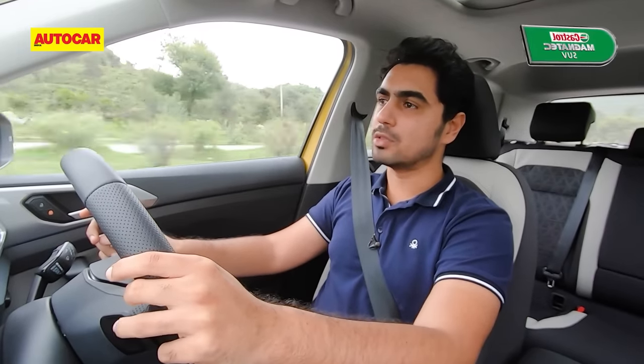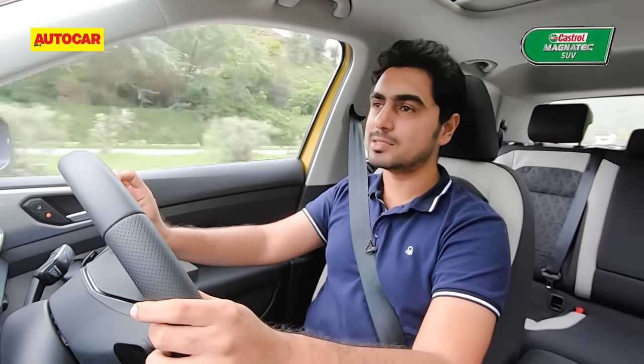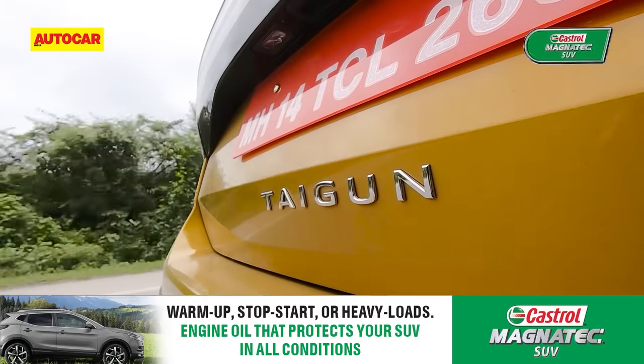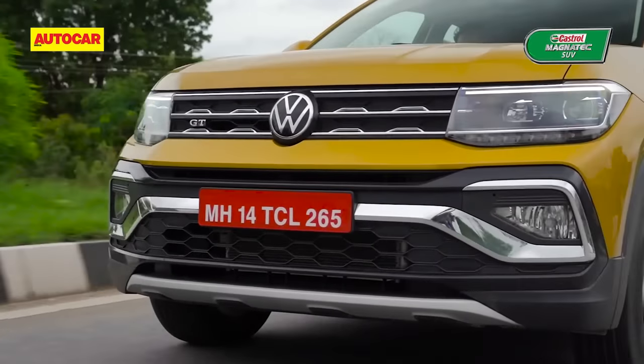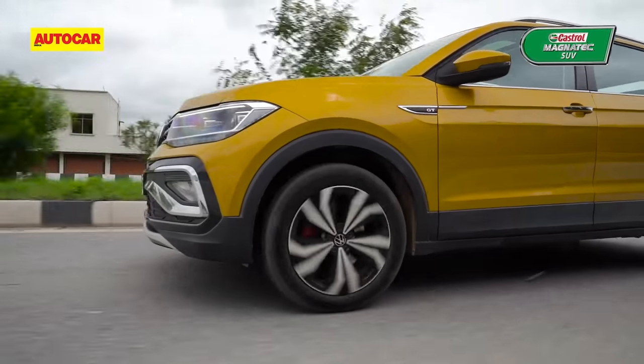The Taigun is based on the MQB A0 IN platform, and this platform is 95% localized to keep a check on its costs. As mentioned, the Taigun is very closely linked to the Skoda Kushaq that's just gone on sale. And these two cars also get the same engine and gearbox options, which include a 1-litre turbo petrol with either a 6-speed manual or automatic transmission, and a 1.5-litre 150-horsepower turbo petrol with a 6-speed manual or a 7-speed dual-clutch automatic. And before you ask, there won't be a diesel engine on offer.